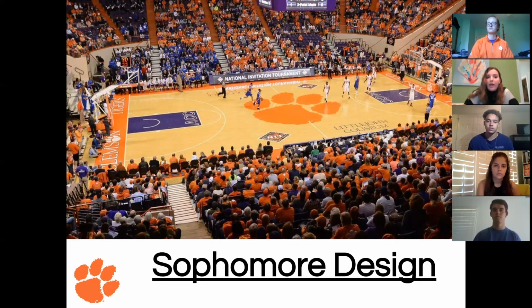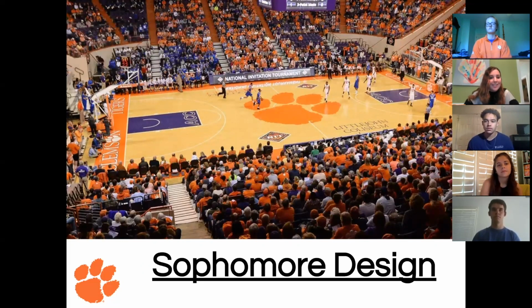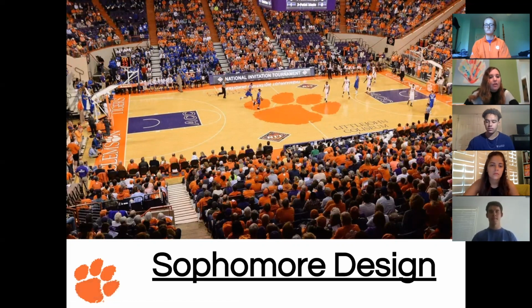The reason that we have our basketball coliseum, Littlejohn, up here is because a couple years back, the university asked the sophomore design industrial engineering class to go and reimagine the concession stands in this facility. Those concession stands and the sophomore design class's ideas for them are still in use today. It's a cool way you can see how, as a sophomore, it left a lasting mark on our university.